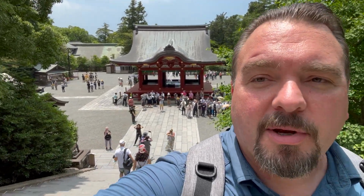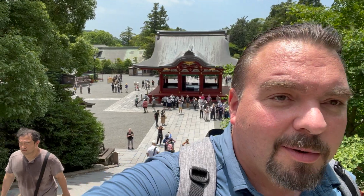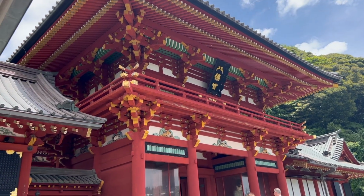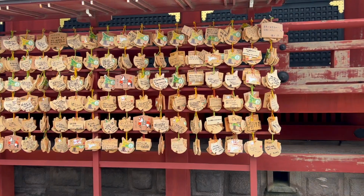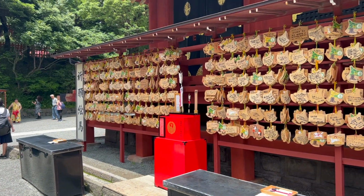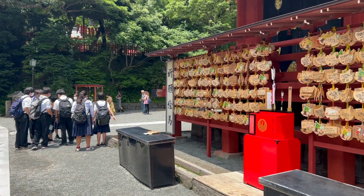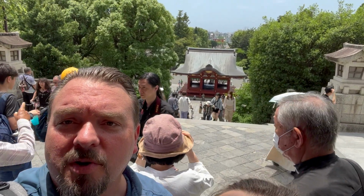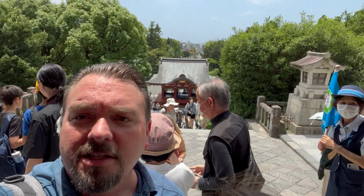It's a hot day in Kamakura. We will climb the 1,000 steps. At the top of the 1,000 steps, we can stand at the Shinto shrine and see the shopping district behind us.